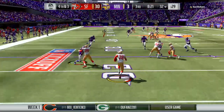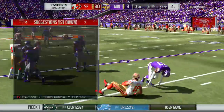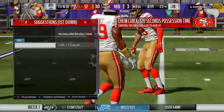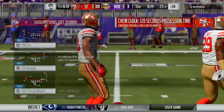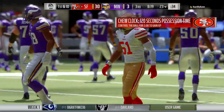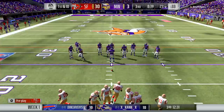This will be taken at the 10. A good return there. Call it 13 yards. And the Niners will go on offense. 1st and 10. And San Francisco gets set to go here. They were able to get the ball back here. Didn't surrender any points. Now they'll look to add to that lead.